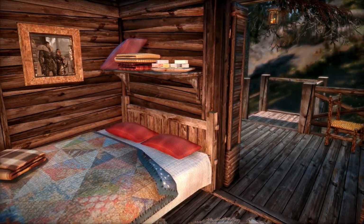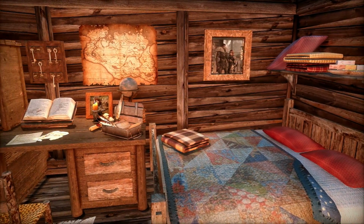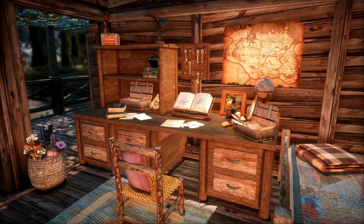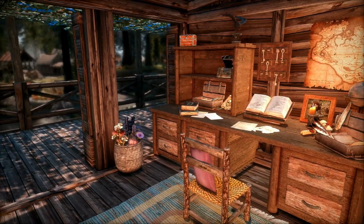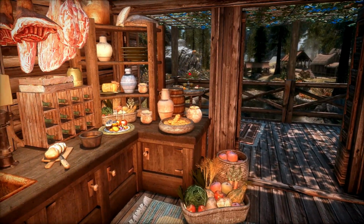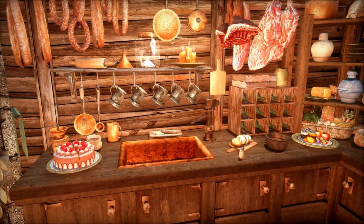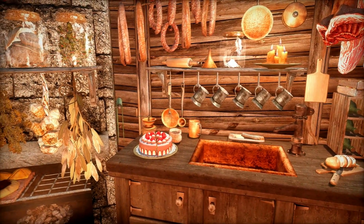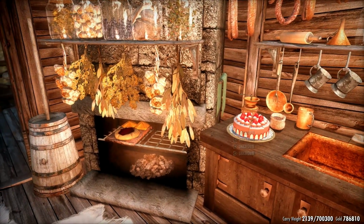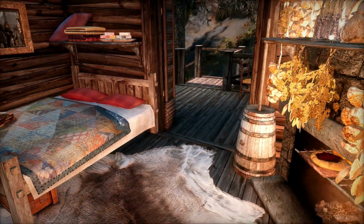As we see the bed, notice the new sheets. And to the left of the bed, you have an office area with some custom storage. There's your beautiful view of Riverwood. And then you have a little food prep area on this side. And that little grinder acts as a grain mill. And you have an oven, and a butter churner, and some harvestable ingredients.